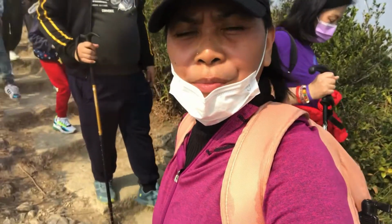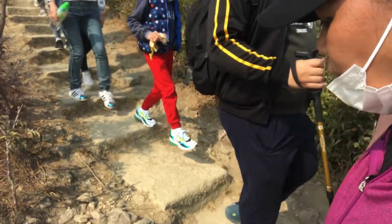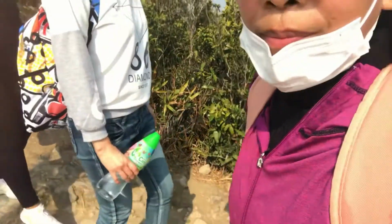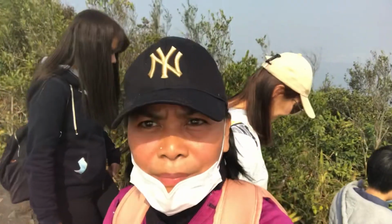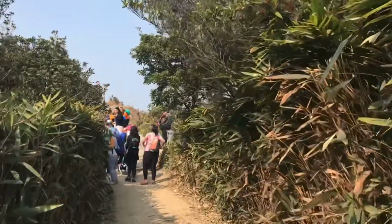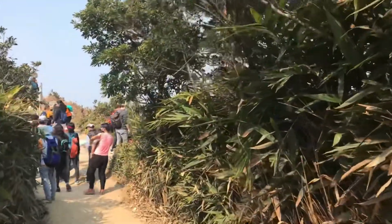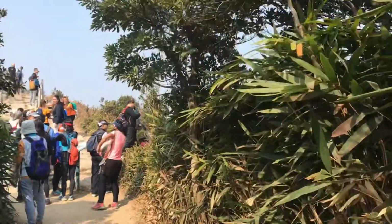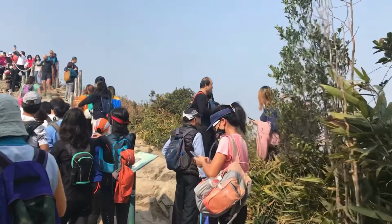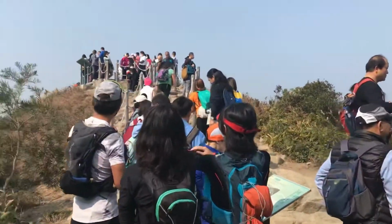Hot. There you go. This is High West. And all the people arrive here and take photos and videos. And then this is High West Hong Kong. All right.